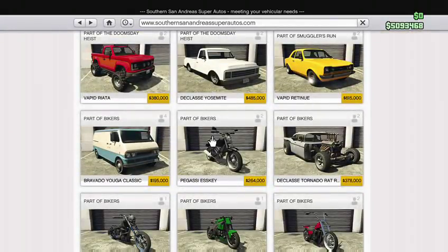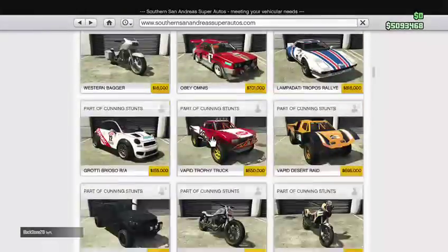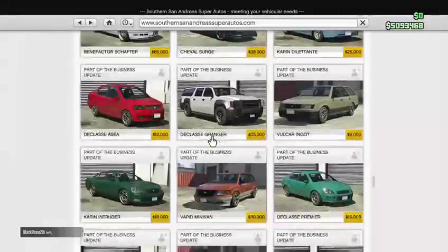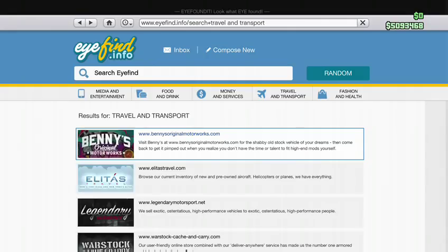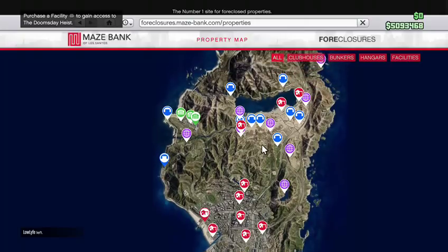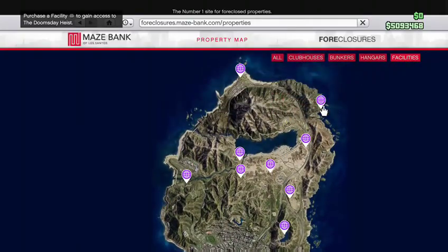Anything else? Part of the Smugglers Run. Any discounts? I don't see. All right, I think that's there. All right. And now we move on to Maze Bank Foreclosure, where we go to facilities.